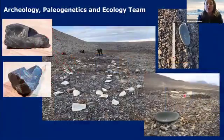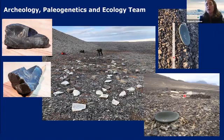There was an archaeology, paleogenetics, and ecology team, and they were working to understand the post-glacial colonization of Greenland. So this is colonization not only of people, obviously people, but also just mammals and vascular plants. There are two, I think, known post-glacial groups of people on Greenland. The Independence people dated to 4,000 years before present, and the Thule people dated to 800 years before present.